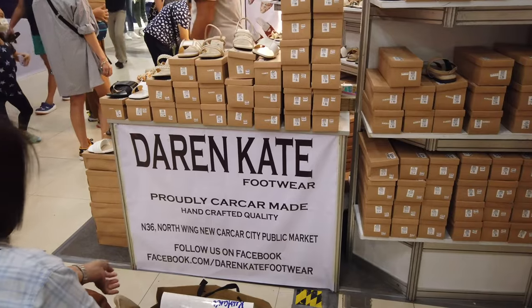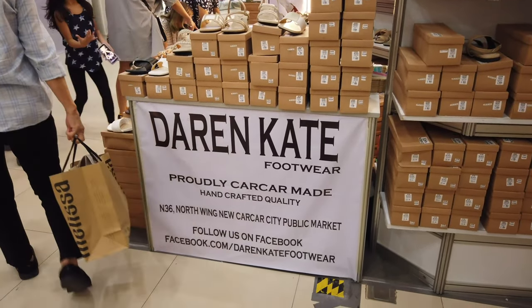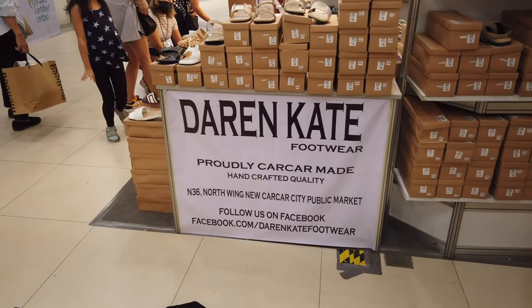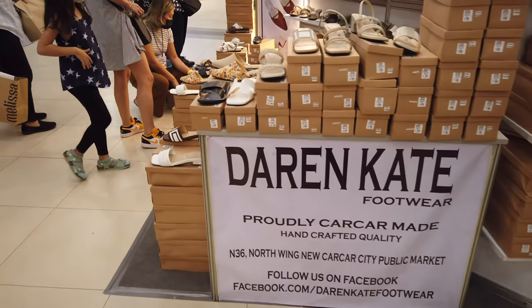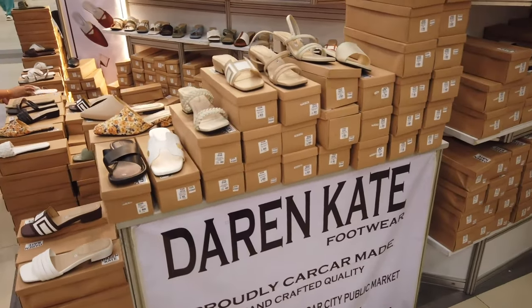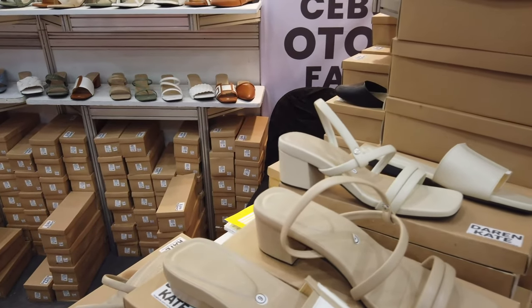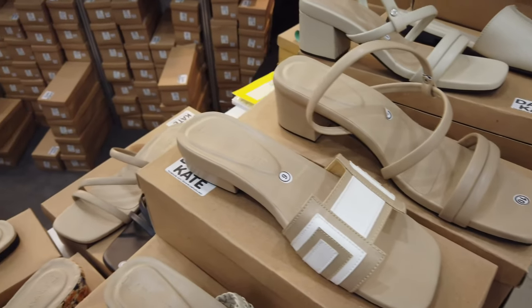First, you have the Darren Kate footwear. It's proudly made in Carcar City. They are on display in the new Carcar City public market. And yes, Carcar is known as the maker of footwear here in Cebu Island, Carcar City in the south.